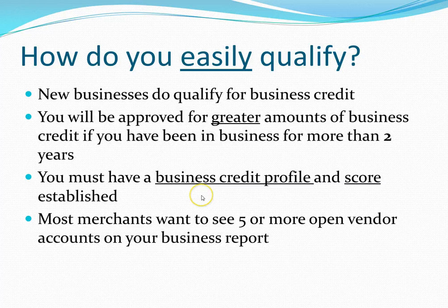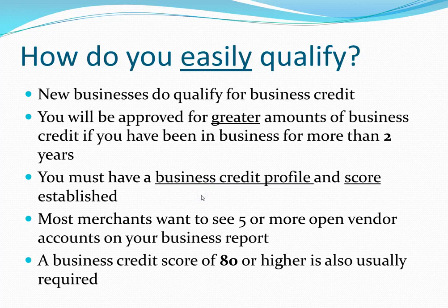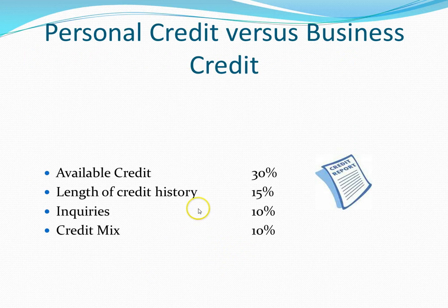They're also going to want to see you have a good business credit score established, about 80 or higher, a good Paydex or Intelliscore. A good business credit score, 80 or higher, is what they want to see. So if you've been in business, even if you just opened, you're going to qualify. If you've been in business 2 years, you'll qualify for more. And as long as you have a business credit profile with about 5 accounts and a score of about 80 or higher, then you're going to qualify.